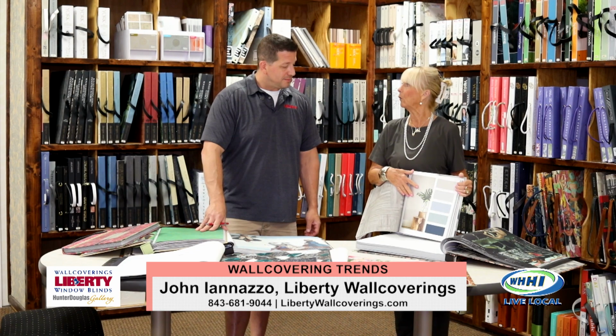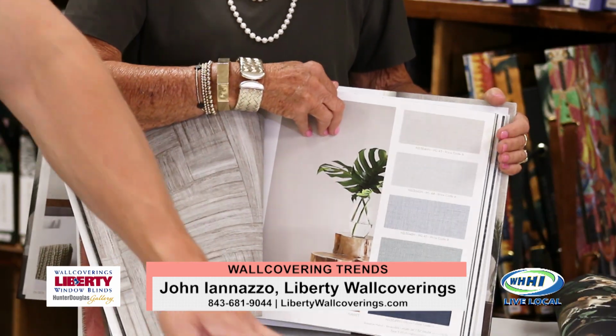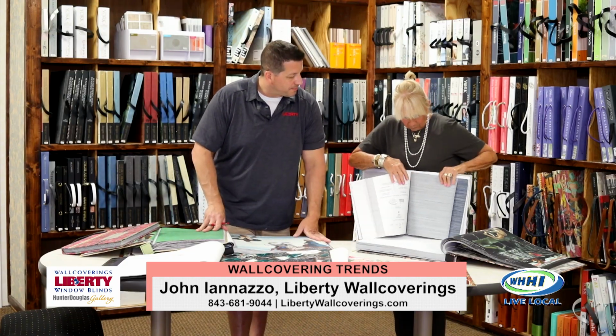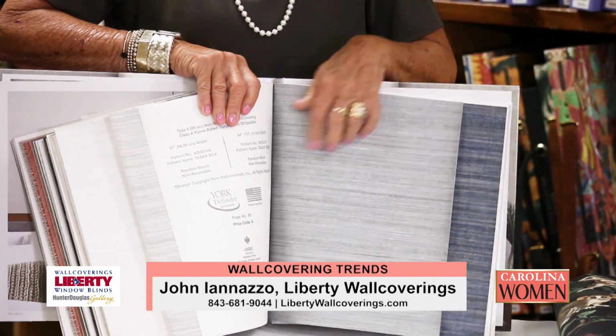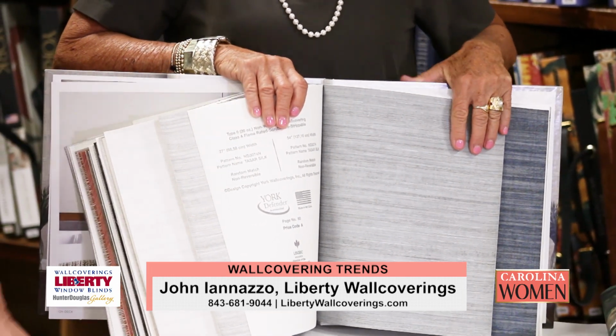And they come in so many pretty textures and colors. We don't have the bold prints like you see here or here. But definitely there's some interesting patterns going on. Well, and especially here in the Lowcountry, it really looks like you're bringing nature inside with some of these vinyls, so they don't have to feel so commercial.